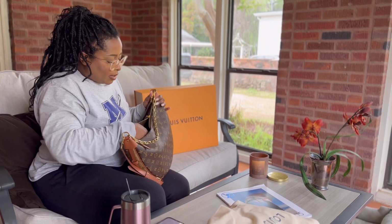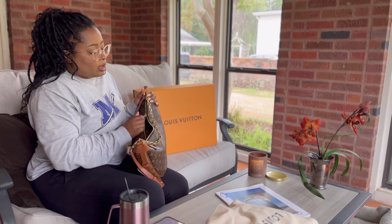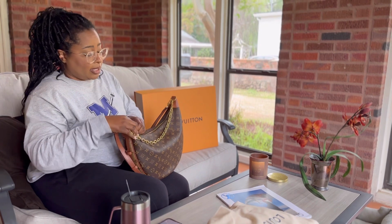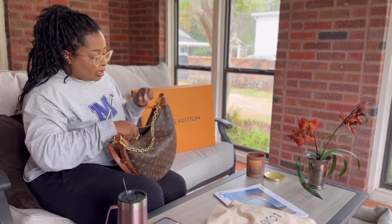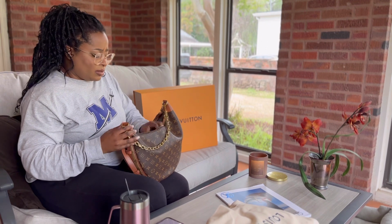The zipper, you probably will hear people talking about that zipper. So the zipper, as you can see, it does not glide like the Speedy 30. It does not glide like it. I mean, it's got some kickback to it, whatever you want to call it. It's not bad. It's just not as smooth as the others.